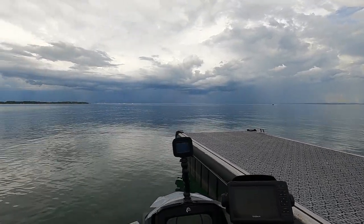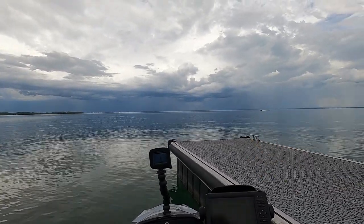Oh, by the way, we beat the storm. There was lightning, picked up on the lightning tracker just over there. So we did good.